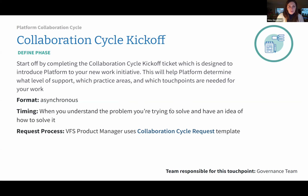Okay, so in the define phase, I'm going to run through these pretty quickly, and once we get through each of the touch points, we should be done. So collab cycle kickoff. Essentially, this is the intake request. When your team knows what problem they're going to be addressing, like this form is outdated, or this tool doesn't include an option to narrow by location, or whatever it is that your team is working on that's going to help a veteran on VA.gov, we want to know about it. If it's going to impact the veteran experience, then we request that you bring that work through the collaboration cycle.